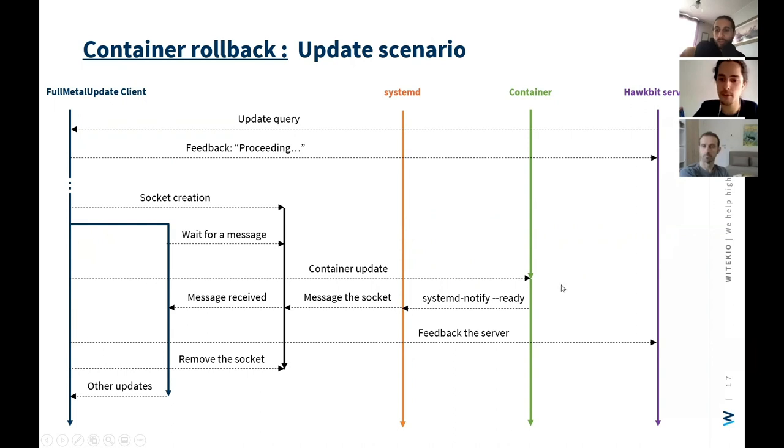And here we make the hypothesis that the container successfully initializes. The container will make a positive feedback to systemd. Systemd will execute a command to message the socket with this positive feedback. And the thread will receive this feedback and will use it to feedback the server the status of the container. So here it is positive, and it's very useful because, again, the server is the only way for the user to know if the update actually succeeded. Then the client just proceeds to remove the socket and proceed to other updates. And this scenario can repeat exactly.